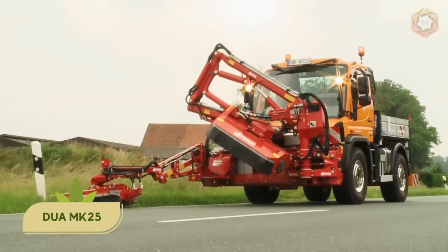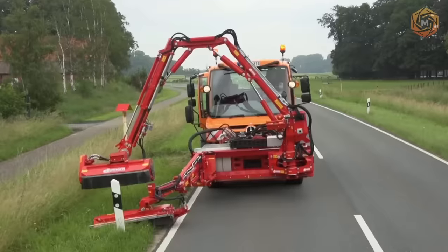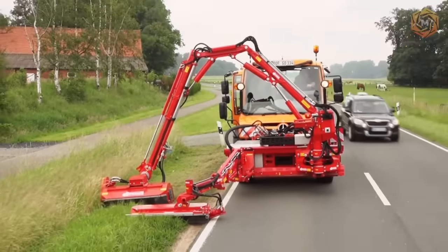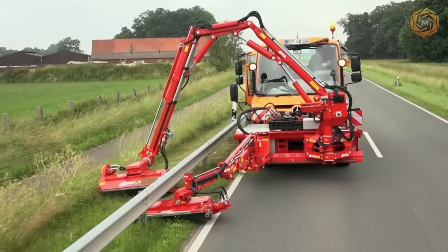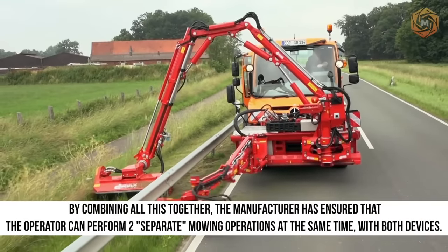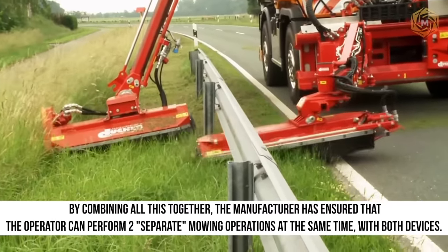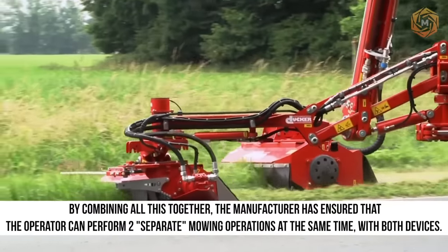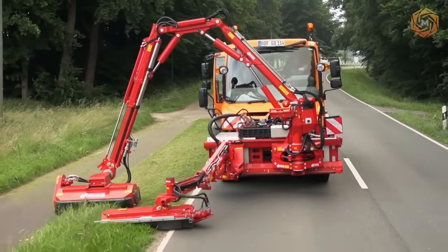What can a time-tested concept for a reliable machine look like? Exactly what the DUA MK24 looks like. It is complemented by an inter-axle universal cutting arm, as well as a front under-rail mower. By combining all this together, the manufacturer has ensured that the operator can perform two separate mowing operations at the same time, with both devices. This is very convenient, as it significantly reduces working time.